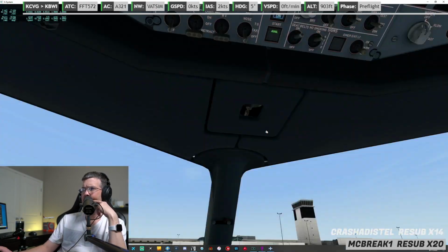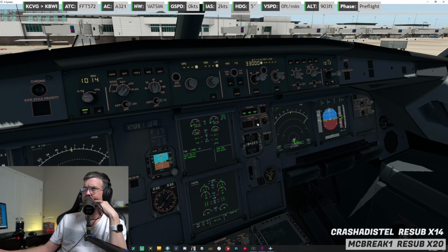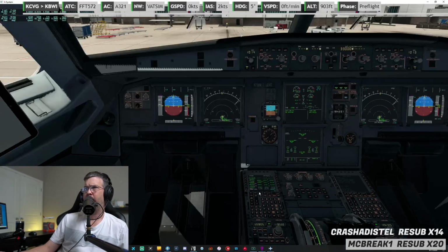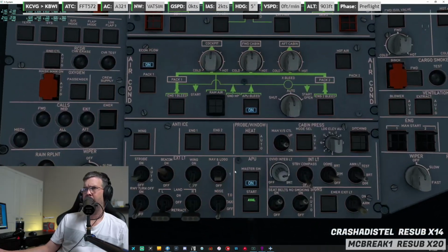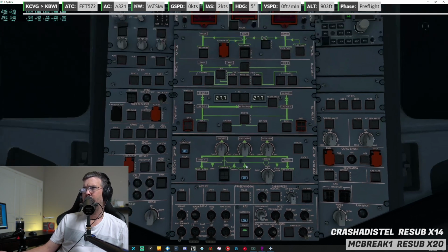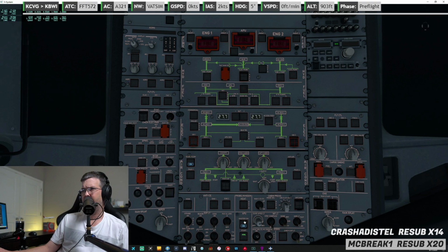Come up here. Let's put on auto brake maximum. Flaps coming into the one position. Trim is set. Turn on the taxi light. Gen should have automatically kicked over, so we're going to take off the APU.